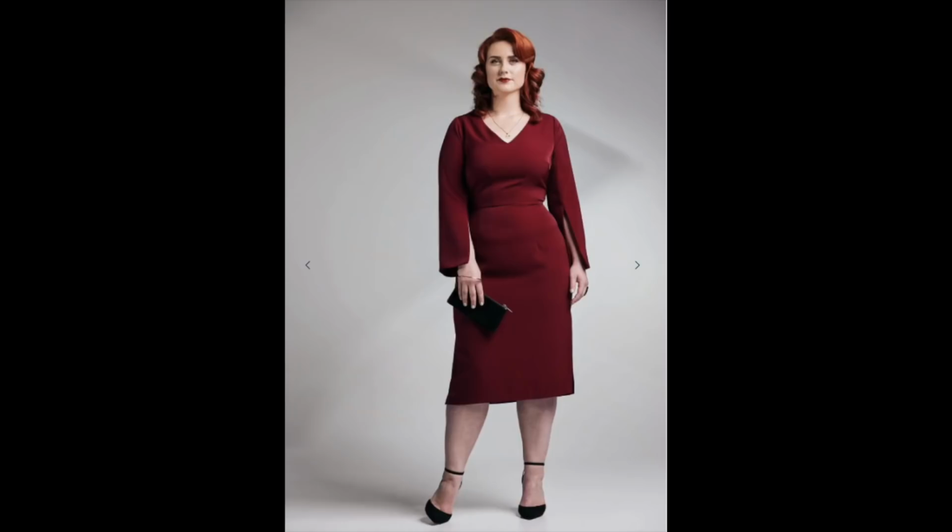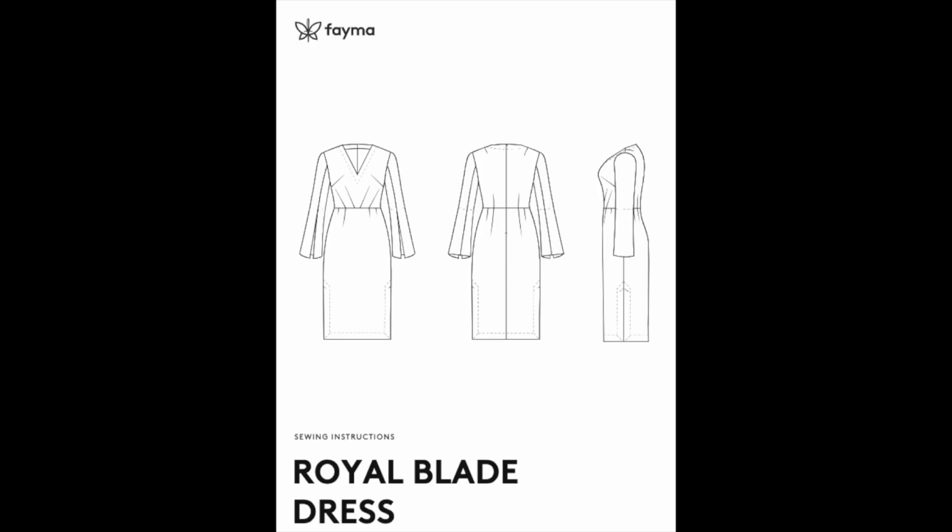Now, we are always moaning about the lack of size inclusivity in the sewing world, so I'm really interested to see how this pans out. I've earmarked a pattern. I was so tempted by some of their shirts, but I decided the best thing to do was find a pattern that involved at least a bit of fit, just to see how it pans out. So I've picked a dress, partly with Christmas in mind, and I think it's called the Royal Blade dress. It has fabulous statement sleeves, and it has a dart and is fitted around the bodice. So there's a little bit of fitting to deal with there.